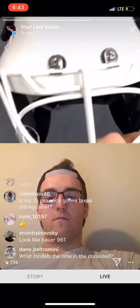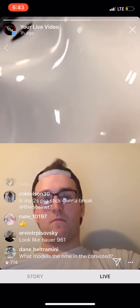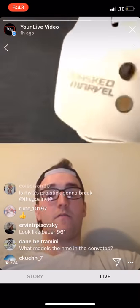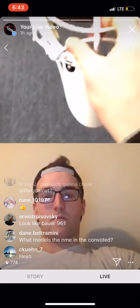And the other mask here that's new, I've never seen, which is kind of fun because I'm friends with Joe from Bandits Goalie School, is the Mass Marvel. You ever seen one of these up close? I have not. So they've got, I think, three different models now. This is the Assassin.